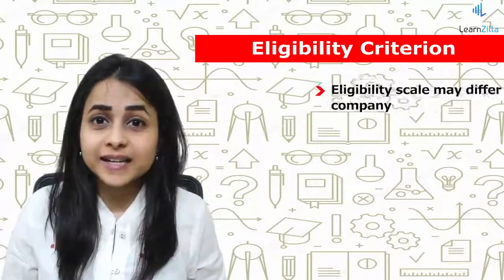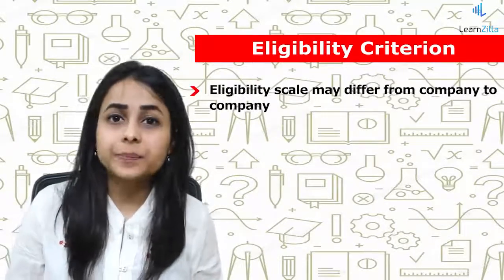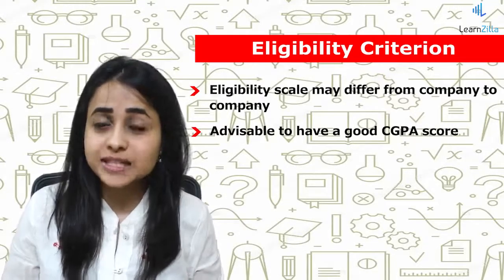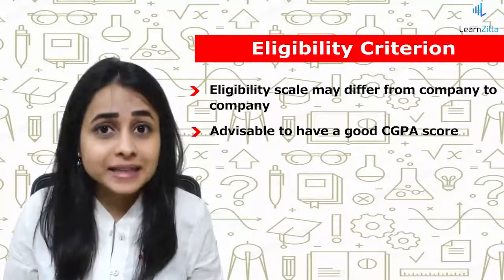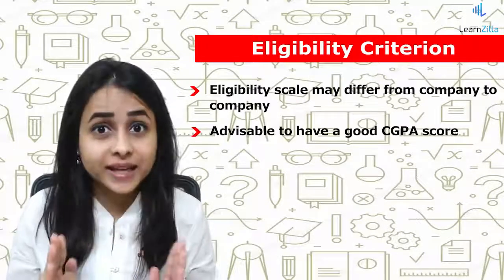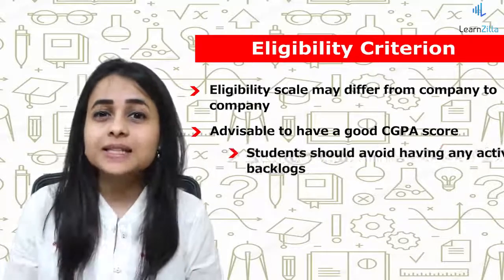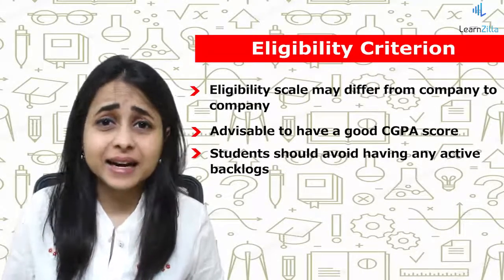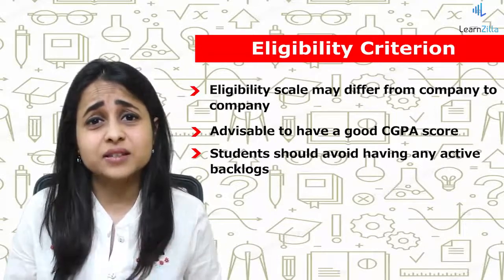The eligibility criteria will differ from company to company. Say some companies maintain a minimum eligibility criteria based on the CGPA scores, which basically means that students must maintain a good percentage score across all their semesters. Also, it means that students must not have any active backlogs. I know it's very sad, guys, but it looks like we don't have a choice here.